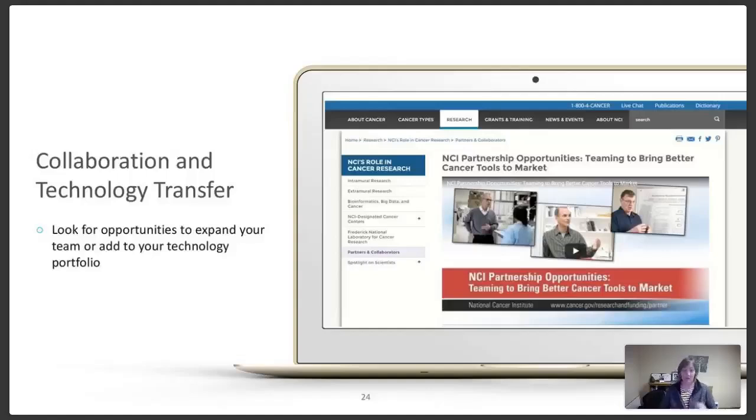Think outside of the box. Make sure you're finding those team members that are really going to bolster your team, bring new ideas to how you approach solving the problems that you think you have. Here's an example from National Cancer Institute, NCI. They have a teaming app that will help you partner with other research institutions.